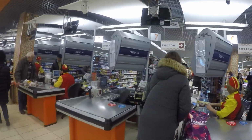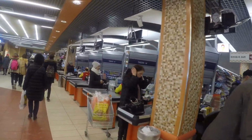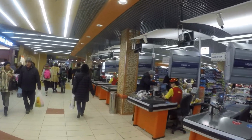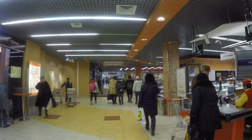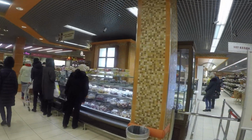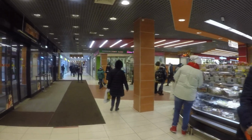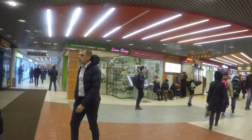So this is what this supermarket looks like. You see there's all these checkout lanes. So it's a pretty big supermarket. It has a deli section, butcher section, a bakery section, even hot foods. They sell whole chickens and hot Russian foods that you can take to go or whatever. So it's a pretty big supermarket, and like I said, it's open 24 hours a day, so that's pretty good and really convenient.